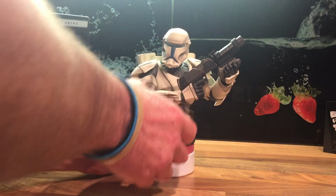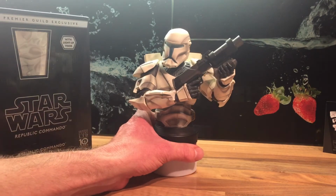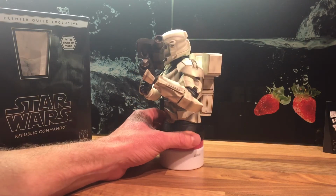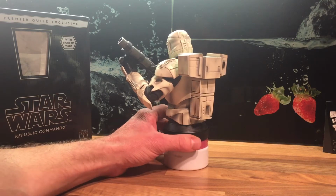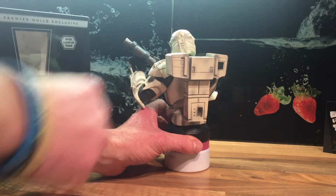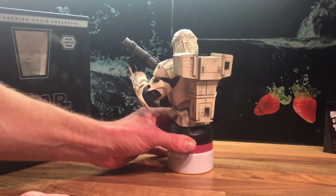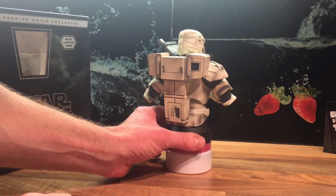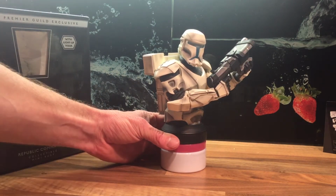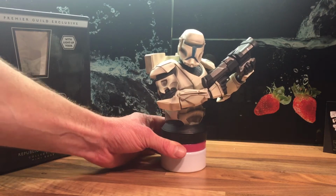The other unique thing about this particular bust, I'll show you in a minute, is his visor lights up, which is a really nice touch. Some more scrapes and bumps there. Nice airbrush work also to all of his armour. Shading. The helmet's very Mandalorian slash clone looking. I think it's a really cool looking overall figure.